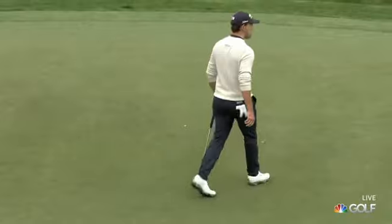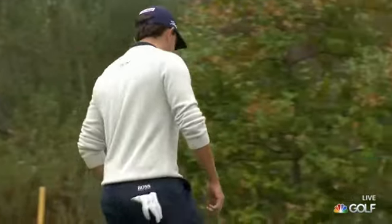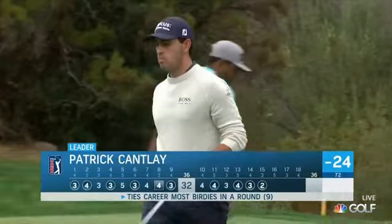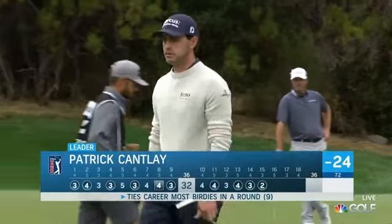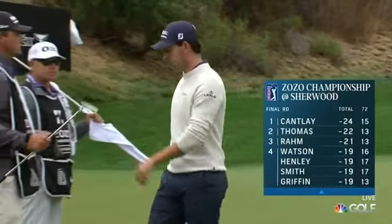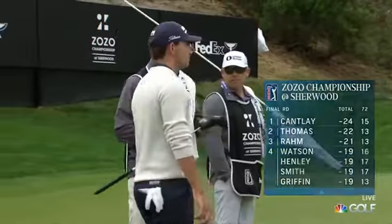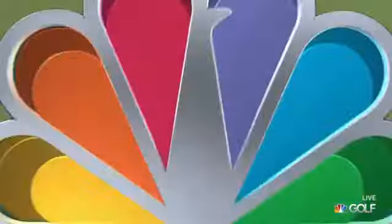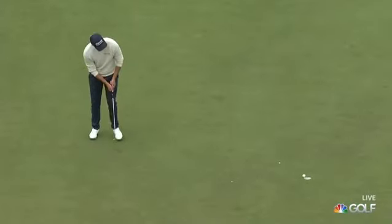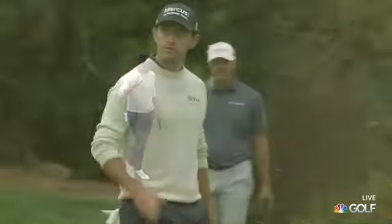Nice. What a two. So pure, Gary. And you know, it goes back to Cantlay discovering that he was bringing the putter back inside. There's no way you can make left to right putts if you do that. That was a beautiful path. What a birdie. And you see there, 9 birdies in his round, ties his career most in a round on the PGA Tour. Absolutely perfect.